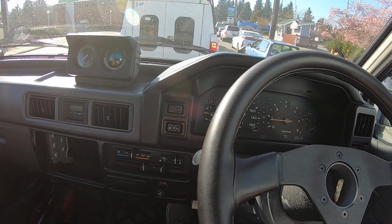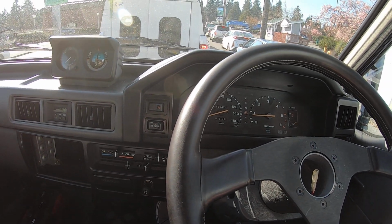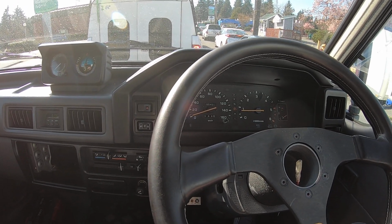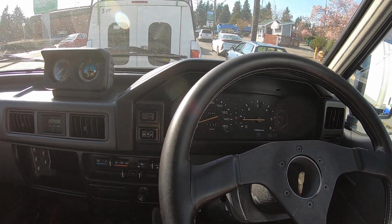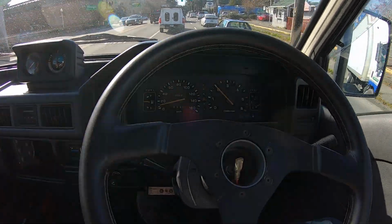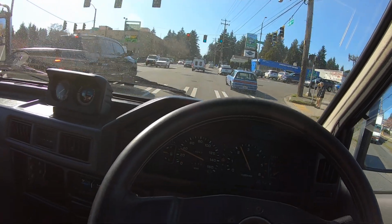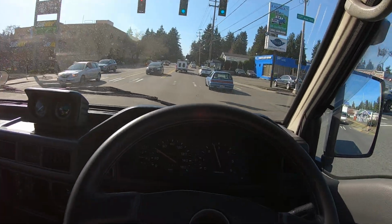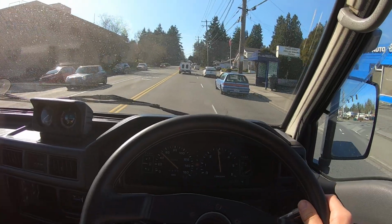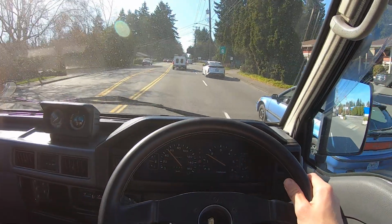The automatic shifts well, 4 speeds. It's plenty for the engine. That's actually the pretty common automatic setup. And this is the same engine and transmission that came in the Mitsubishi Pajero, the SUV. That's what this van is largely based off of. This one has an aftermarket OMP steering wheel.